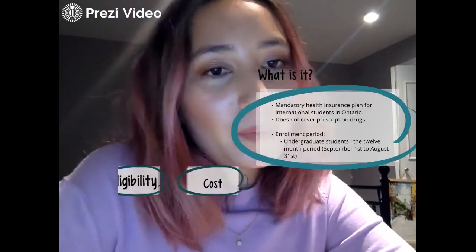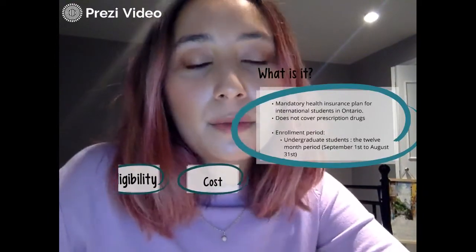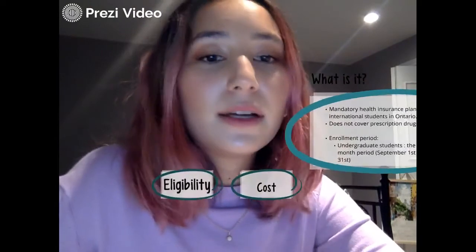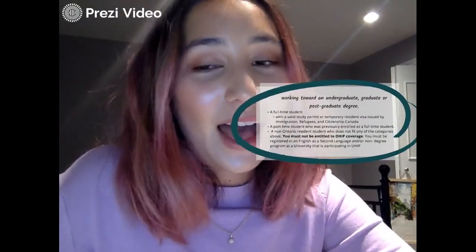So the enrollment period for UHIP, which again is mandatory by the government, is for 12 months, September 1st to August 31st. And there are a lot of ways to be eligible. It's a lot of information, so if you want to pause or take notes, that would be great.